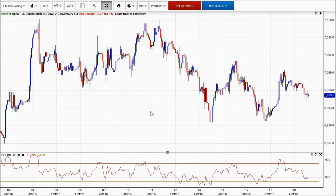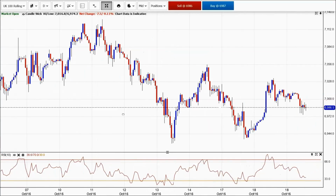FTSE 100 was an interesting opportunity yesterday. Again, I was a bit premature, but clearly we're coming off these all-time highs on the FTSE. The weaker dollar is pushing the UK stock market, or the blue chips, higher, and the market had sold off. Then we saw a move the day before yesterday which broke the previous day's high. As I've mentioned a few times, for me, it's not rocket science. If a market breaks a previous day's high, it suggests that sentiment is a bit more positive today than it was yesterday. If it breaks a previous day's low, it suggests that sentiment is a bit more negative today than it was yesterday. The market broke the highs on Monday, and then it came back down.